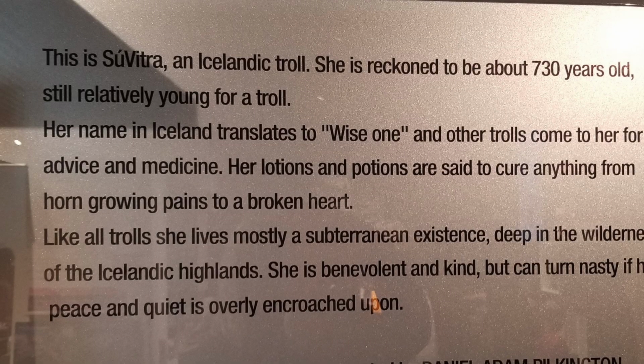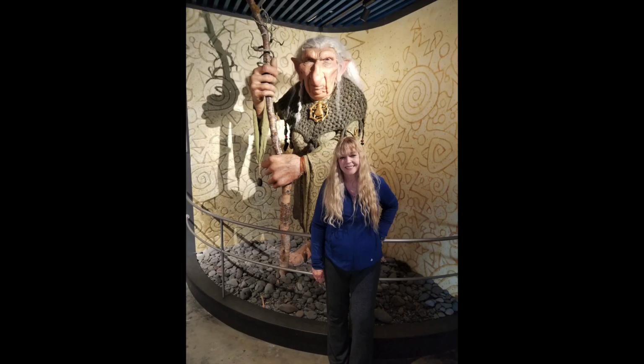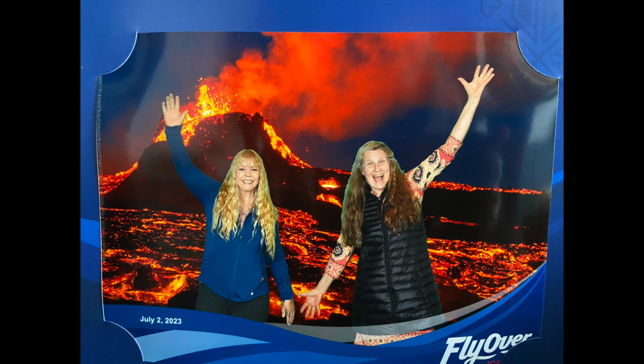We soared on a simulated flight over Iceland's astonishing wonders. The scenes whetted my appetite to come back and explore more.